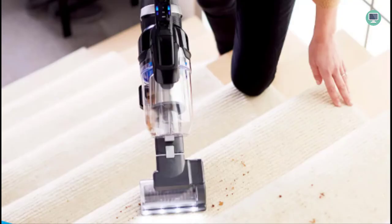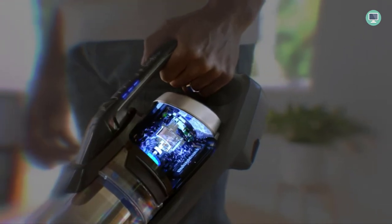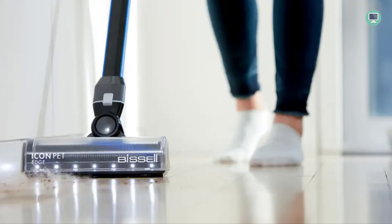I was very pleased to see that Bissell supports the Bissell Pet Foundation with every purchase of the ICONpet Edge. The Bissell Pet Foundation's mission is to help save homeless pets, and I think that's a cause worth supporting. I'm glad to see that Bissell is doing their part to help make a difference.